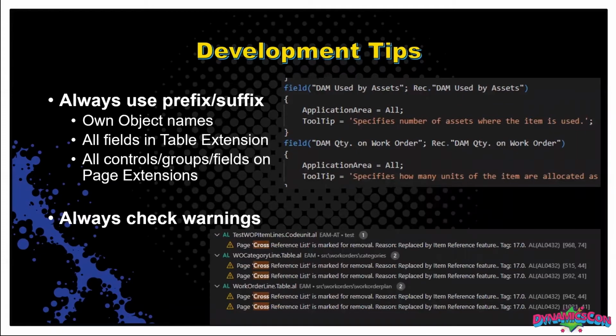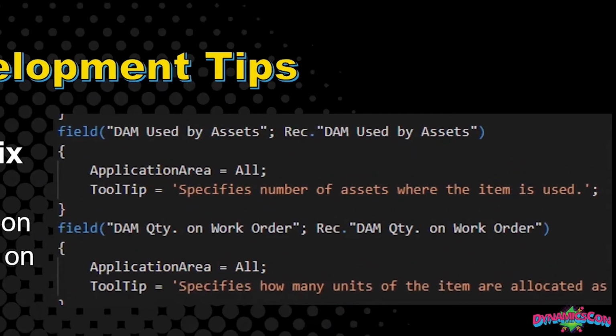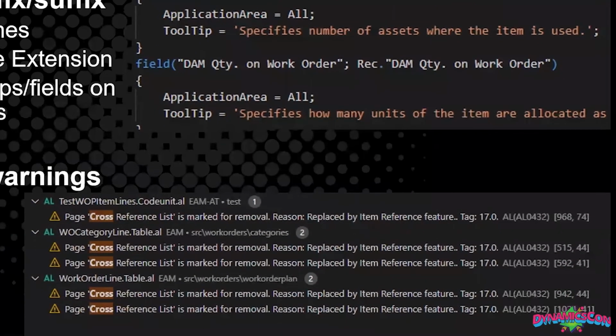Another one is, as I said, use prefixes and suffixes. Even if you are not thinking of putting it on AppSource, always put them, because later it will be too late. And a very important thing: check the warnings. Microsoft is setting a lot of fields, pages and objects as obsolete, and they give a tag for when this will be obsolete. You can see the example below. A cross-reference list will be removed, and we have 1 year from version 17 to fix it, right? So now with version 18 everything will be okay, but with version 19 we will need to fix it.